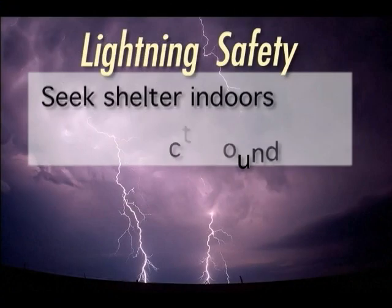What I'd like to do now is talk about lightning safety, some of the do's and don'ts associated with lightning. Seek shelter indoors.